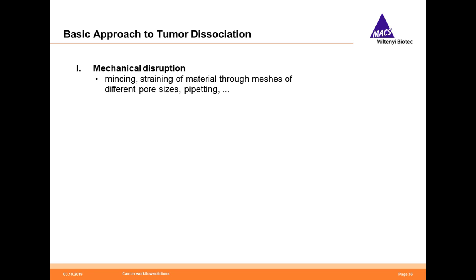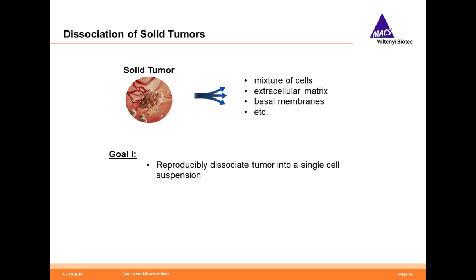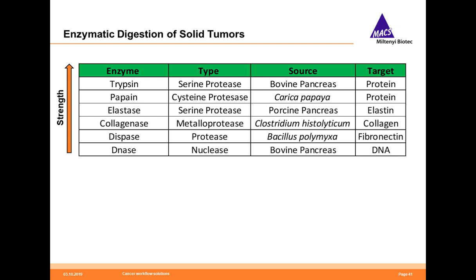Now, the basic approach to this would be mechanical disruption. This is mincing and chopping, straining, and mashing, combined with enzymatic digestion. At the end of the day, it's not much different than preparation of food. Now, the second goal should be preservation of surface epitopes. This is important for accurate phenotyping and downstream functional assays. And you have a lot of different choices when it comes to enzymes. They come from different sources, they have different targets, and they have different strengths.